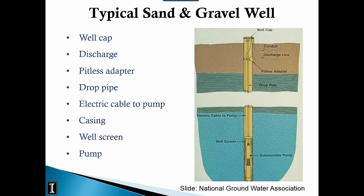So here's a diagram of what a sand and gravel well might look like. The sand is the blue down here, and the submersible pump. This is actually a poor diagram because you don't typically put your pump down in the screen. That can cause more sand to get through. It's usually up above the screen. In most sand and gravel aquifers, the water level in the well will be at least the top of the aquifer, if not higher, and so you can do that. There's just a pipe down to the pump, wires that go down there, and then the discharge line that it shows with the pitless adapter, which, at least in Illinois, is 3 or 4 feet below land surface.